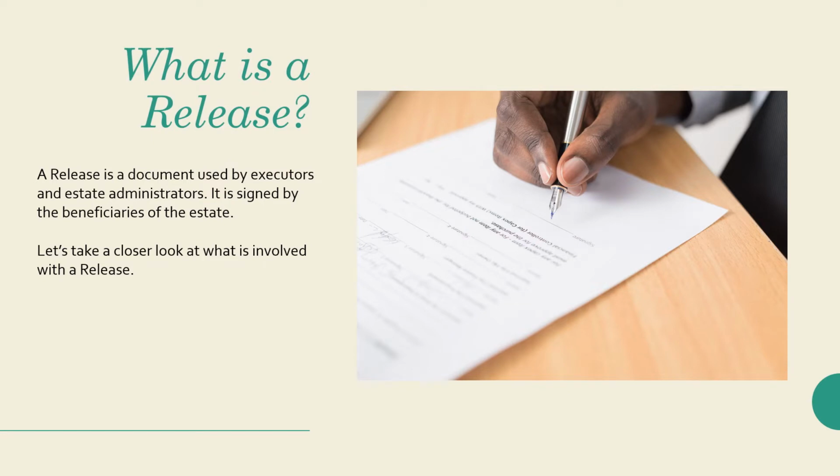What is a release? A release is a document used by executors and estate administrators when they're ready to distribute some or all of the estate to the beneficiaries. For the purposes of this video, the terms executor and estate administrator are used interchangeably and mean the same thing. Let's take a closer look at what's involved with a release.